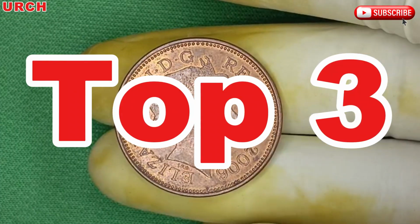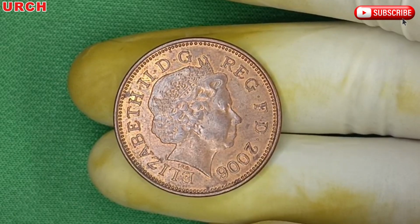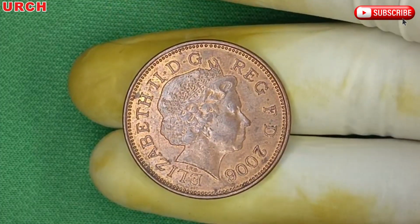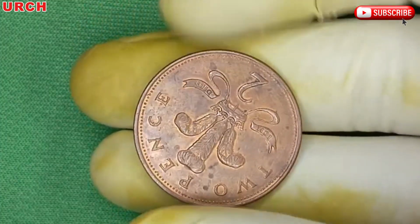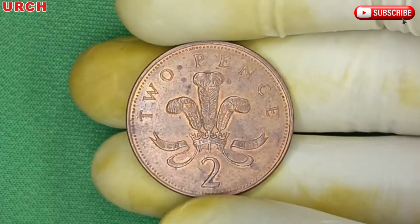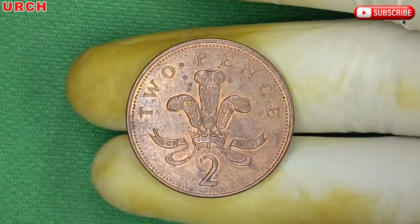Top 3. Today, we take a fascinating journey into the heart of British coinage as we unravel the story of one of the most captivating coins to ever leave the Royal Mint, the United Kingdom Elizabeth II 2 pence coin of 2006. At first glance, it might seem like just another small change that passes through countless hands each day. But behind its modest copper-plated surface lies a tale of design, minting excellence, rarity, and value that has elevated this very coin to legendary status among collectors worldwide.